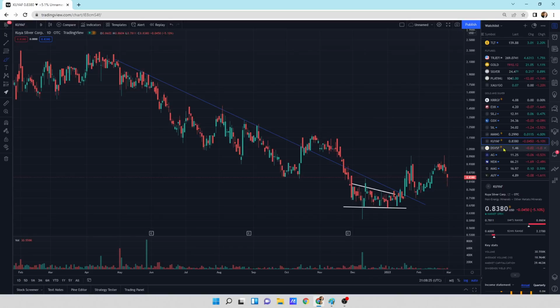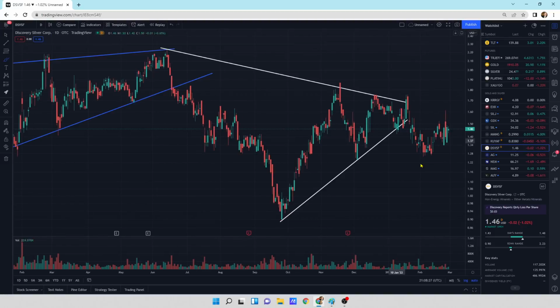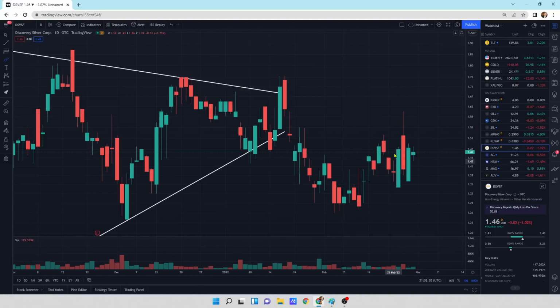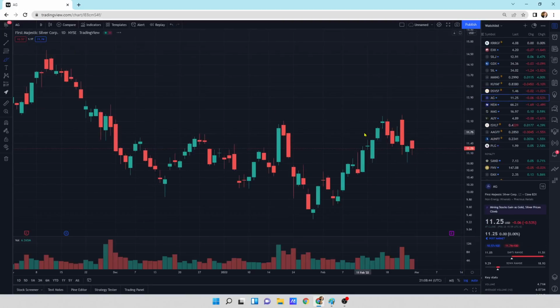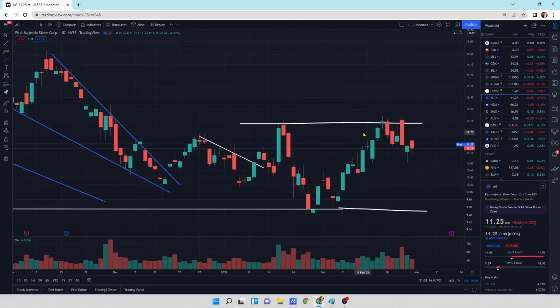Right here, right now, Discovery Silver. We're getting the bullish piercing, bullish engulfing. The bullish engulfing is this guy there. The bullish piercing is this guy here. It looks like the buyers are wanting to try to push this higher, for Discovery Silver, DSVSF.